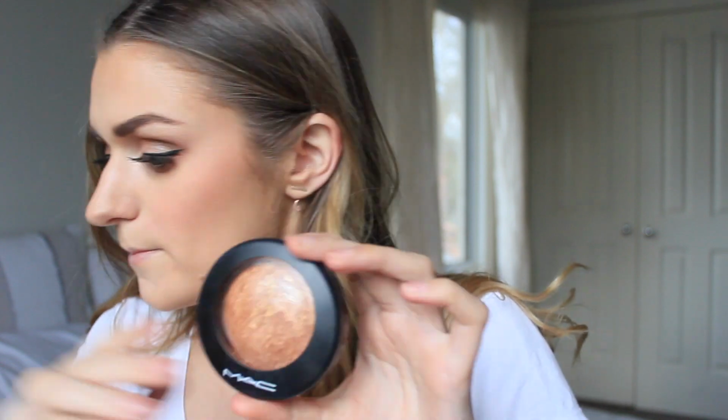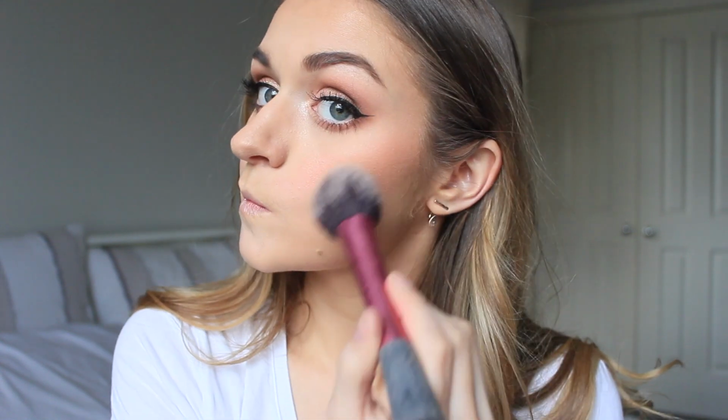I'm taking MAC Gold Deposit. This is sort of like a highlighter slash bronzer, I don't know, but it looks so pretty. It sort of adds a really naturalish highlight. I'm going to add a little bit also onto my collarbones. Probably do a bit more later. I'm wearing a strapless top. This is a really nice one to add on your body for shimmer.